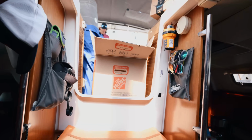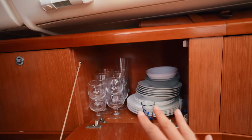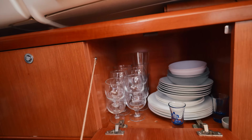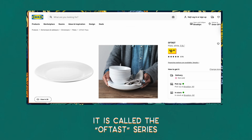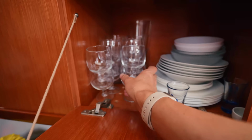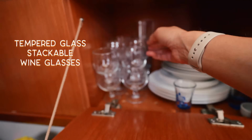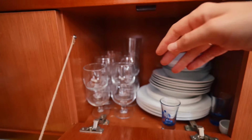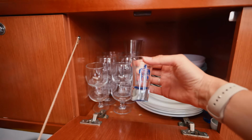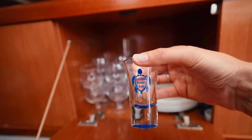Well, that worked well. Here we have all of the porcelain, we have the glasses, and all of this is IKEA tempered glass. It's super cheap. You can buy it anywhere in the world. It doesn't break. It's perfect. Same thing with those. Those are stackable stem tempered glass white wines that are great. And behind we have regular glasses, also from IKEA, also tempered glass, and shard glass from our friends on the OT. They were a gift when we met them at the Annapolis Boat Show.